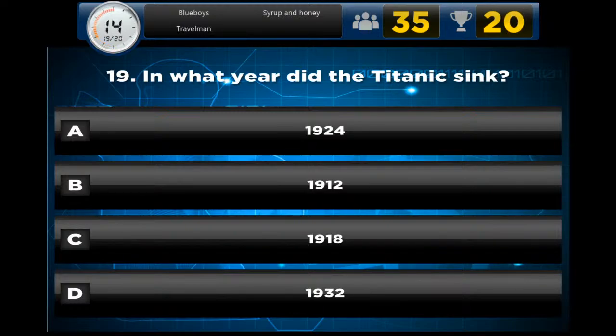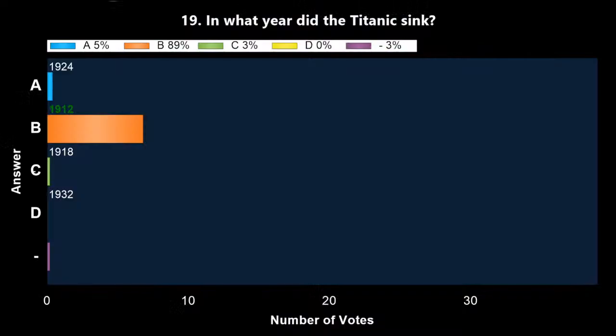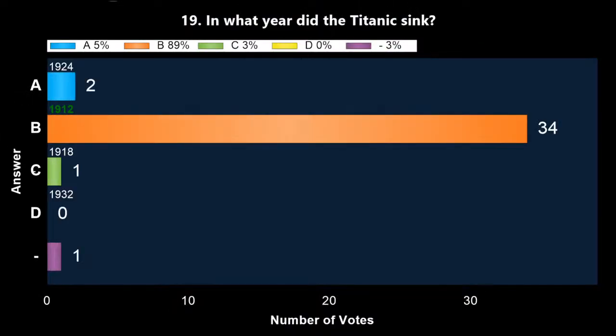15 seconds left. Just Blue Boys to go now. Travel Man has been able to answer. And the answer is 1912. How many people put 1912? Yep, commonly known. It seems 34 getting that right. 2 going for 1924 and 1 for 1918.